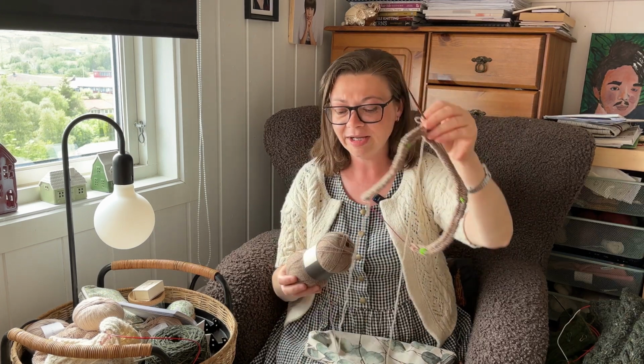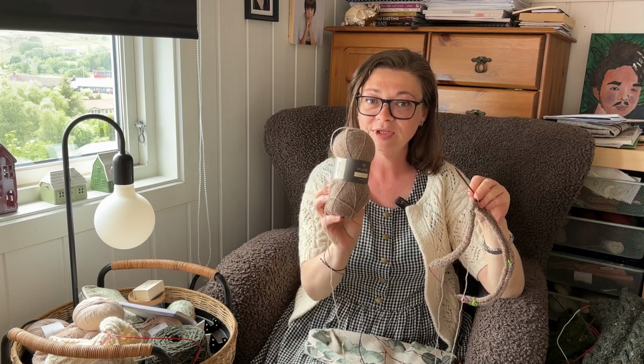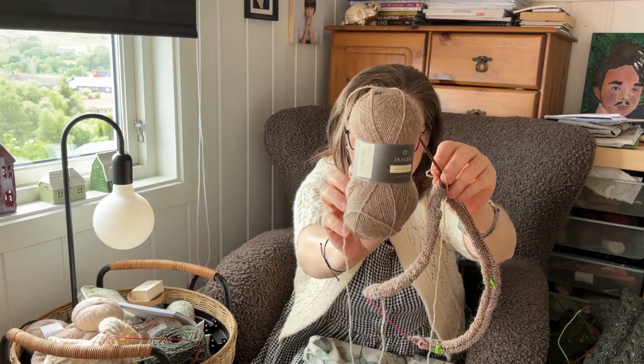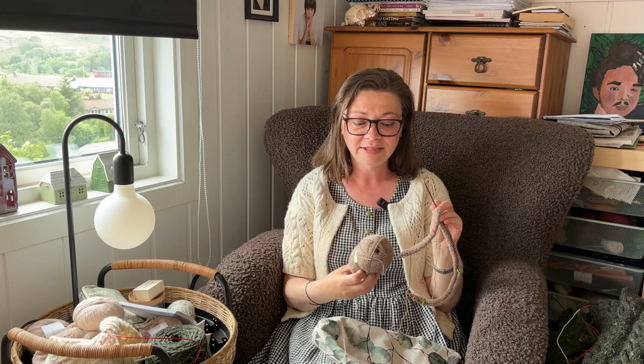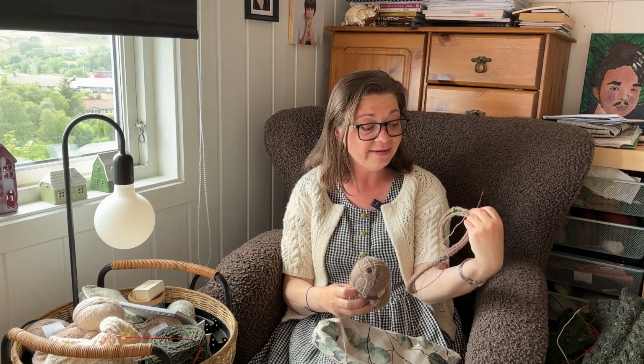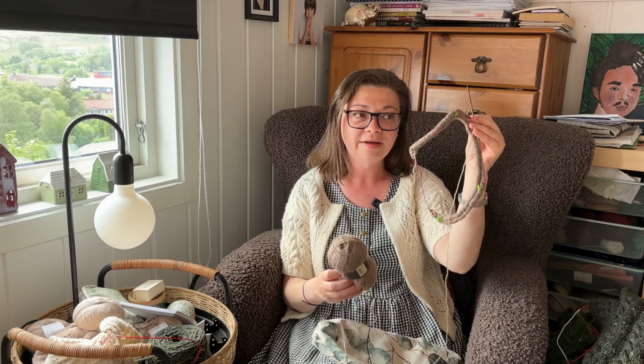And oh God, I love this stone color so much. It's more than beige. It's beautiful. It has so many shades in it. I really find Isair Highland wool a very, very interesting yarn with an interesting color palette. It's amazing, and I cannot wait to see how this will look in stockinette stitch. I think it will bring out the beauty of this yarn.